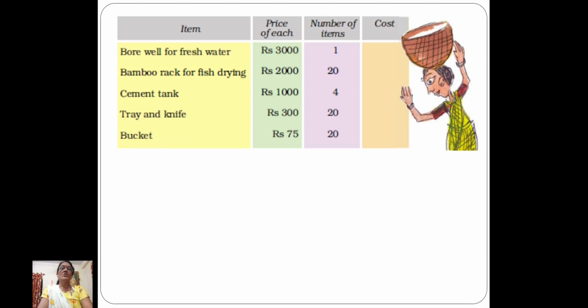Here, to start a factory, the items needed are a borewell for fresh water. Of course, they need a borewell, right? The price of each is rupees 3000. The number of items needed is 1. Then they need bamboo racks for fish drying. That is rupees 2000 for each, and the number of items they need is 20. Then they need a cement tank, cost is rupees 1000, and number of items is 4. Tray and knife, price is rupees 300 and number of items is 20. Bucket is rupees 75 and number of items is 20.